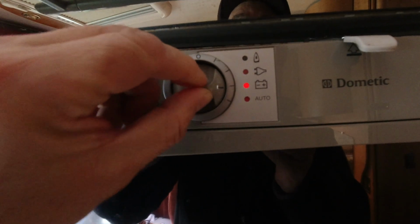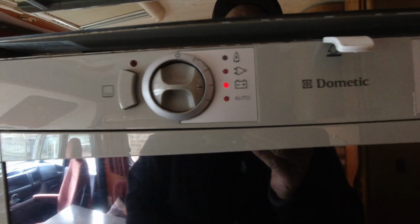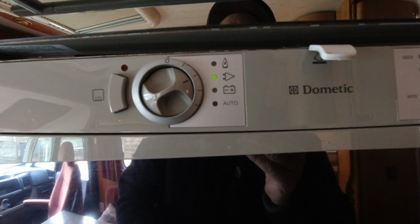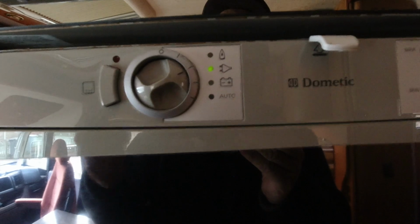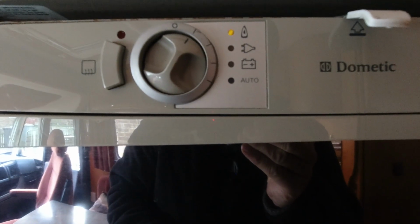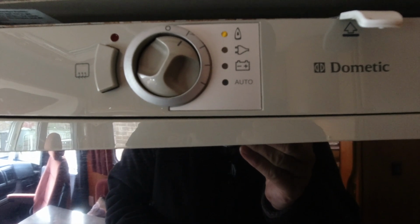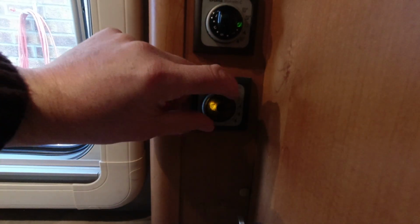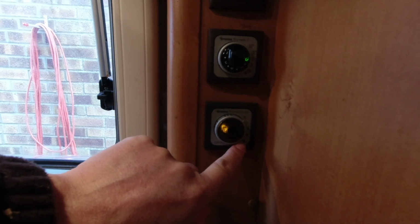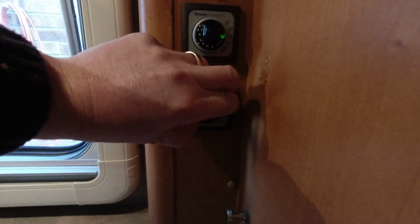Otherwise, you can select only use the battery, but it won't use the battery because the engine's not running. Only use the mains, or you can tell it to run off gas. So if I do that, the yellow flashing light means it's trying to ignite. Okay, so now I'm going to turn the Truma to the bottom, which is electrical at the highest wattage and gas.